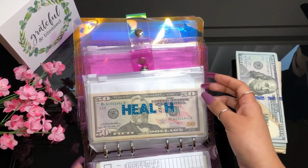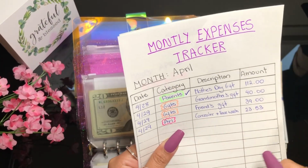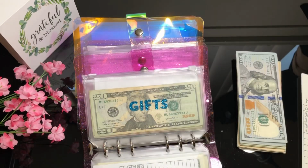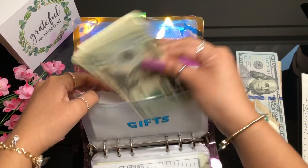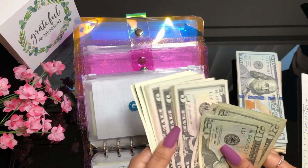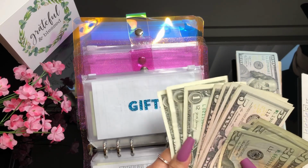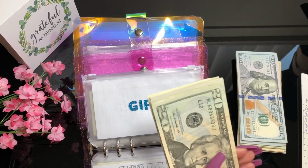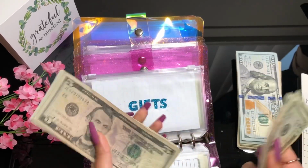So moving on to gifts. So my gift envelope, Christmas gift. Okay, so for gifts, like I said, my grandmother's and my friend's. So I'm going to be adding these two numbers. So that should be $79, okay? So $79 I am going to be taking out from my gift envelope. So 20, 40, 60, 65, 70, 75. Oh, okay. So I don't have enough. I have like $3 only. So I am going to be rounding that up and doing an 80, okay? So 20, 40, 60, 65, 70, 75, 80. Okay, so $80.